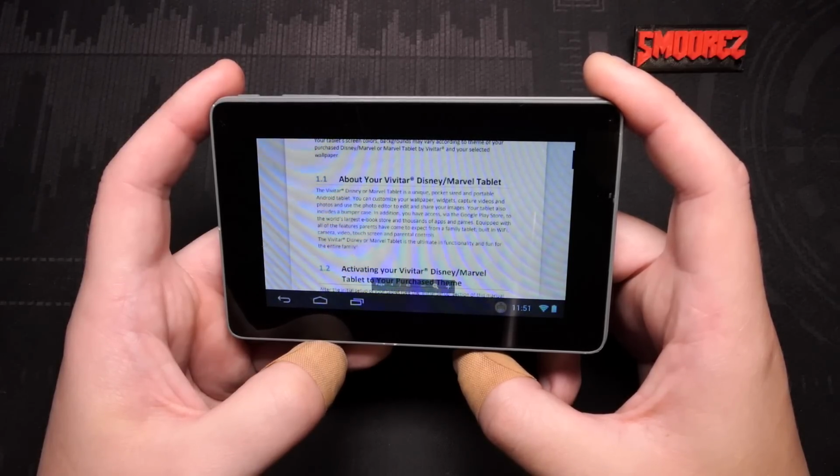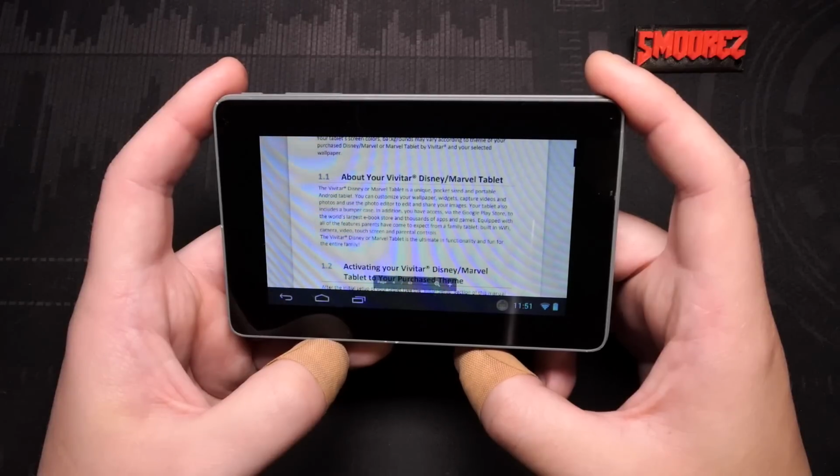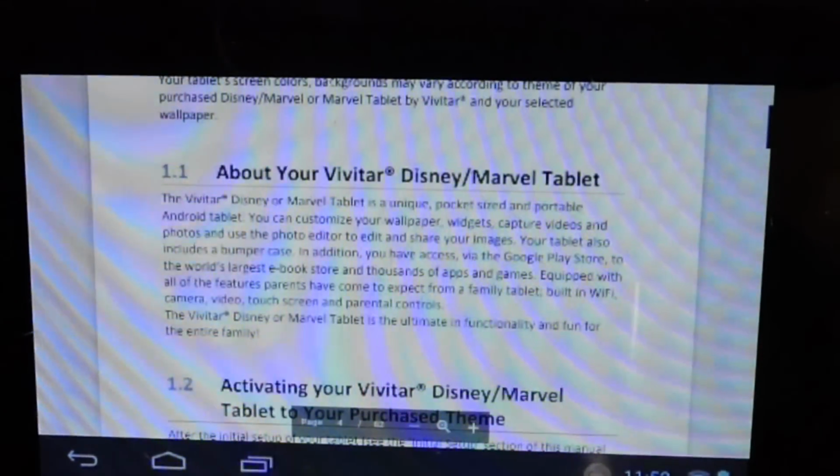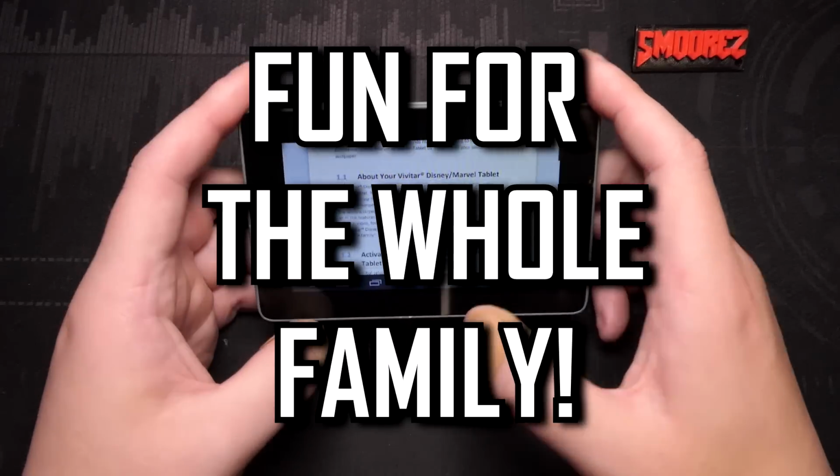Your tablet also includes a bumper case. In addition, you have access via the Google Play Store to the world's largest ebook store and thousands of apps and games. Equipped with all of the features parents have come to expect from a family tablet, built-in Wi-Fi, camera, video, touchscreen, and parental controls, the Vivitar Disney or Marvel tablet is the ultimate in functionality and fun for the entire family.